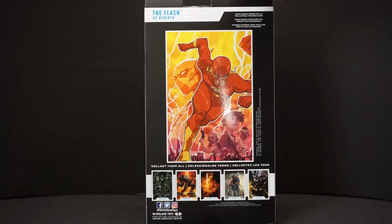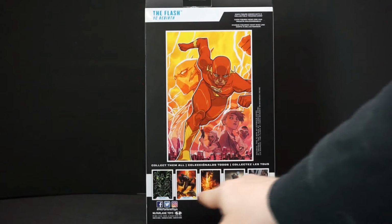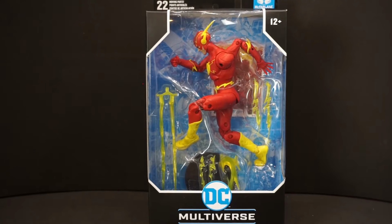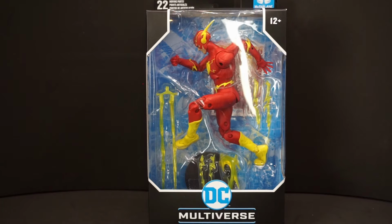And then we got the back. And you can see a picture here. Pretty nice, and it shows you a couple of the other figures down there in the line. Well, if we start over at the left, there's Batman Earth -32, Batman Earth -1, Azrael, Batman Earth -44, and then there's also the Grim Knight. And of course, like the rest of the McFarlane DC figures, he has the typical 22 moving parts. So why don't we get this guy open and take a closer look.